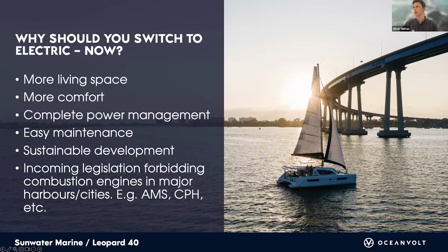So, for instance, if you were thinking about making the change to electric, the things to keep in mind would be that an electric motor is very old technology. So the hardware is not really going to be changing very much in the future. So investing in the hardware now is a no-brainer, because most of the changes are going to be coming through the software. The software is only going to get better as time goes on.